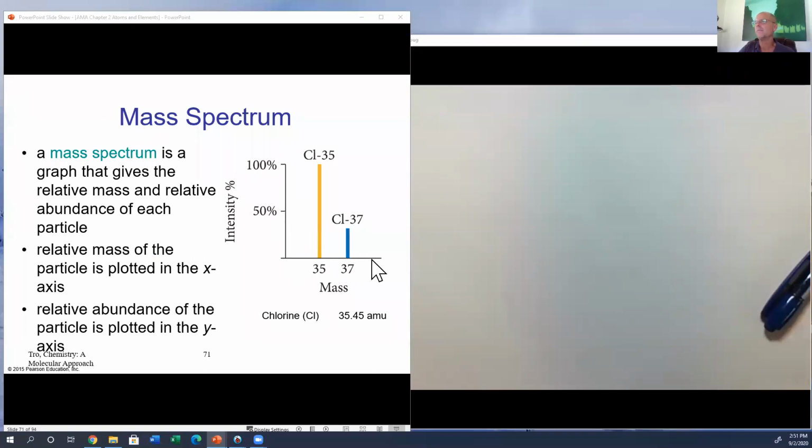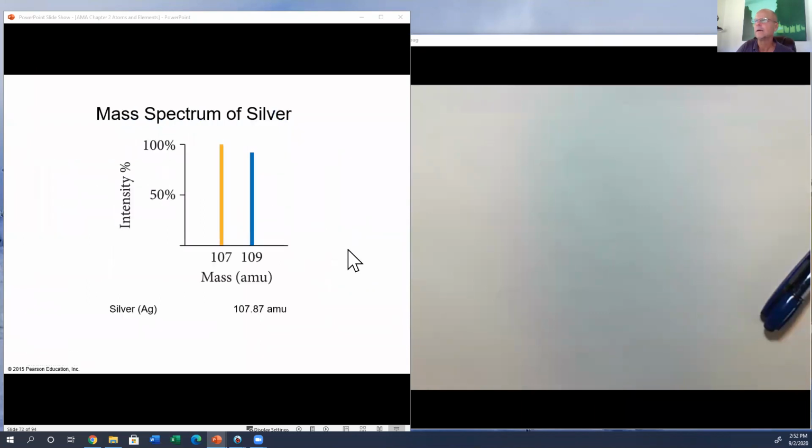So for example, this is the mass spectrum of chlorine. Chlorine has these 2 isotopes, chlorine-35 and chlorine-37, at masses of close to 35 and 37. The height of these peaks is proportional to the relative amount of those atoms, right? So in chlorine, there's more of chlorine-35 than there is of chlorine-37, right? Here's a mass spectrum of silver.